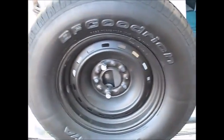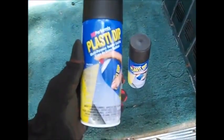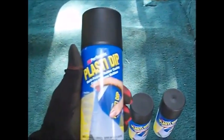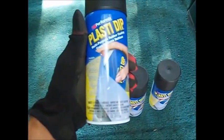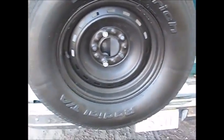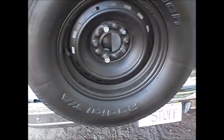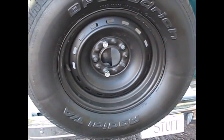I didn't want to put a tire cover on it, but I used this right here. It's called Plasti-Dip, and I've liked a couple of videos. So if you go to my video section, the videos I watch, you'll see some tips and some instructions about using Plasti-Dip, and I did that just on this tire, and it turned out really nice. And I'll put a picture in here of it with the beauty ring and the hubcap on it. This is the look I'm going for.